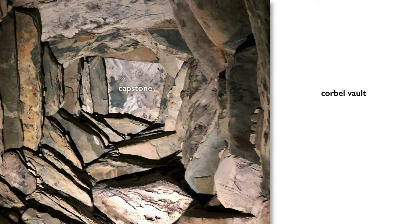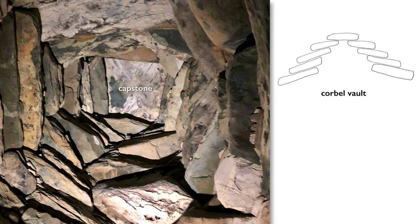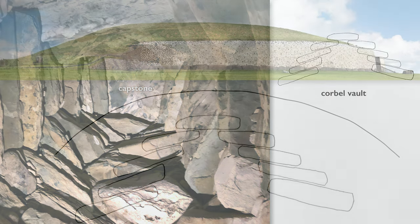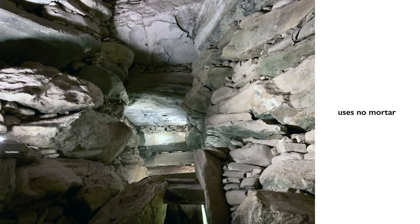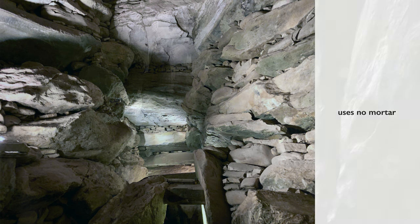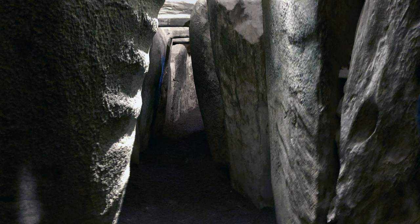And this is held up by a corbel arch. That is, by large stones that extend further and further towards the center as they move upward, and that are held in place by counterweights, that is, by the mass of loose stone and soil that exists above that. And it was made without mortar, which is remarkable considering not a single drop of water has made it inside this passage tomb. We are in Ireland where it rains all the time.